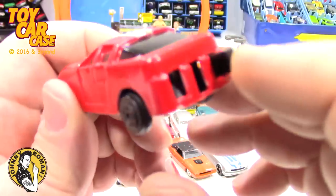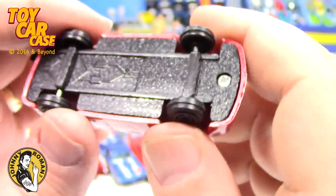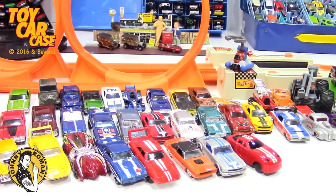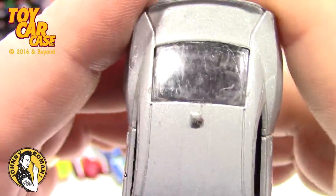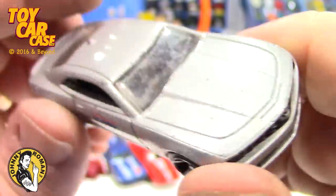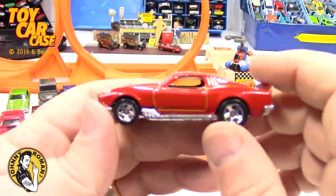Oh, look at this '65 Mustang Fastback. Very nice. Pretty classic colors. Silver, though. Oh, look at this. It's got some stuff happening in the back, all busted out. This is a cheapy plastic something or other. But look, folks, what do we got here? It is a Transformer, but I see no transforming abilities on that. See what we got here. Oh, what is this? Indianapolis 500? Is this supposed to be like a pace car? Yeah, look at that. That's pretty sweet. 2010 Camaro SS. Indianapolis 500. Whoa. I wonder if that was like a giveaway. I would have kept it in the package, but hey.